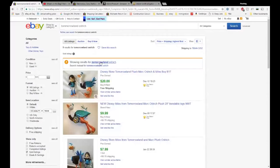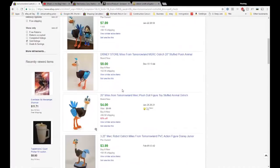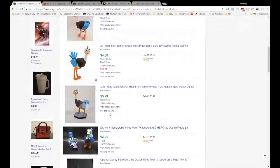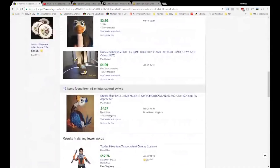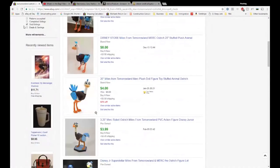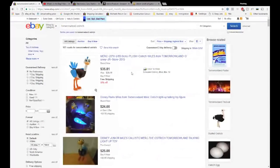Oh, Tomorrowland wrong. Oh, I put 2 M's. Wow, that one's way bigger than Miles. But this is the one I have with the bendable legs. My Miles is like 2 feet tall. Like he's a really big Miles. So I thought it would be good to put them together.